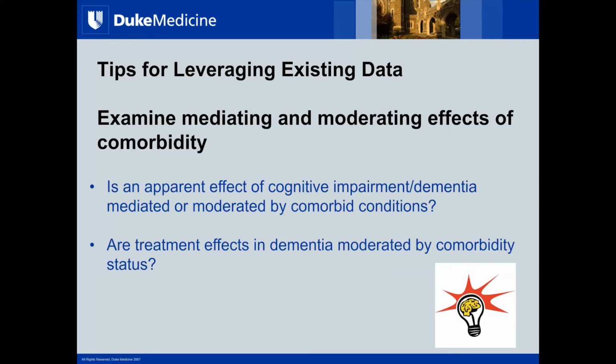And I think the talk that we just saw from Dr. Royal was a great example of how mediation analysis can really help to disentangle some of the disparities that we see. Using this approach to try to understand how comorbidities are impacting the outcomes that we see in our dementia work is very promising and becomes an essential way to check ourselves and ask if an effect that we're observing, that we're attributing to cognitive impairment and dementia, may actually be partially mediated or moderated by comorbid conditions.